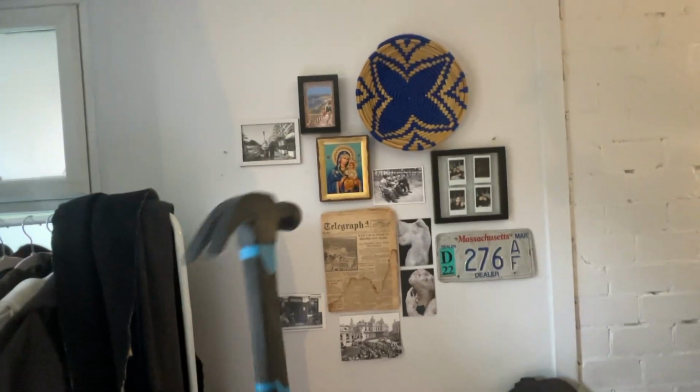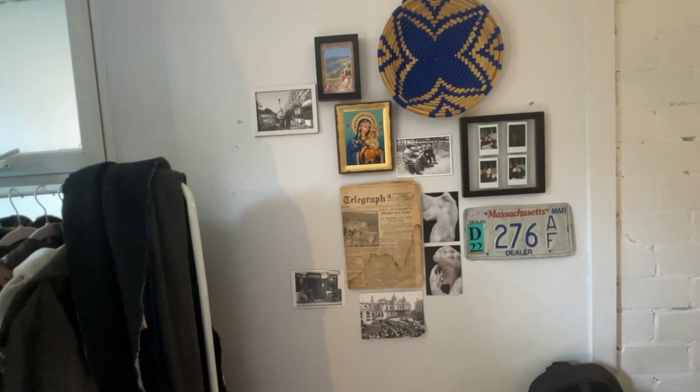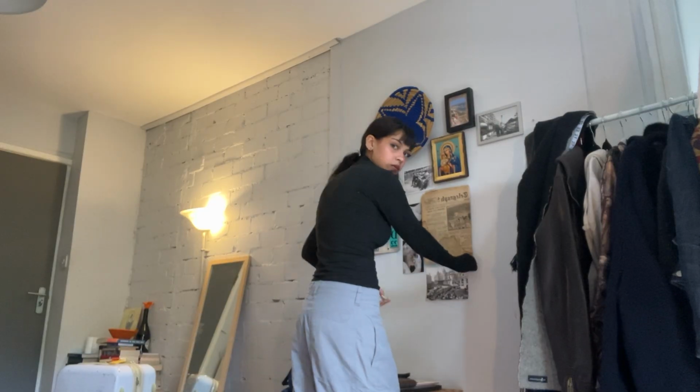Now I'm gonna take down this little wall I have going on here. Got this bad boy from Amazon. Now we're gonna take her down. I feel like there's gonna be a lot of nail holes in the wall, which is kind of semi-concerning, but there were already nails in the wall when we moved here. So I feel like the landlord won't say anything, but I guess we'll see.